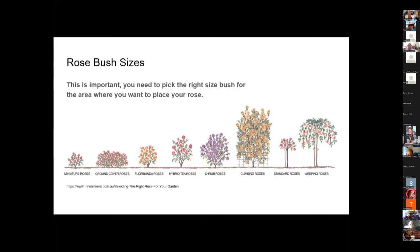Next, we have rose bush sizes, and they come in every size. We have miniatures. Now, the miniatures are really elusive. They can be 12 inches tall and they can be 4 feet tall, but they're miniature roses. They have miniature little blooms on them.